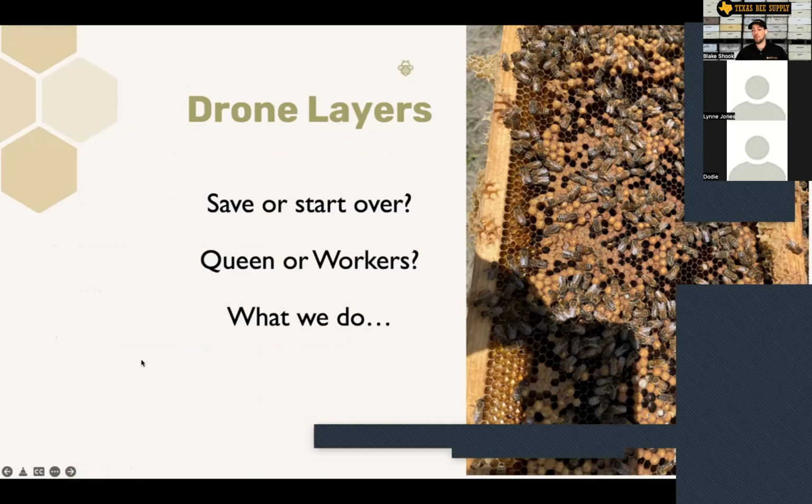Okay, I'm going to touch on drone layers real quick because I did mention them. This picture on the right is a great example of one of those beautiful drone layers I was telling you about. This brood almost looks normal. There's so much of it, but it was actually a drone laying queen.